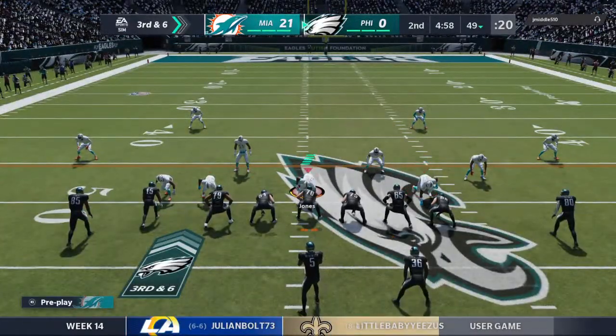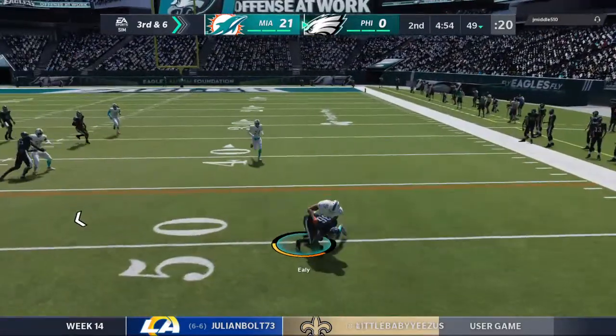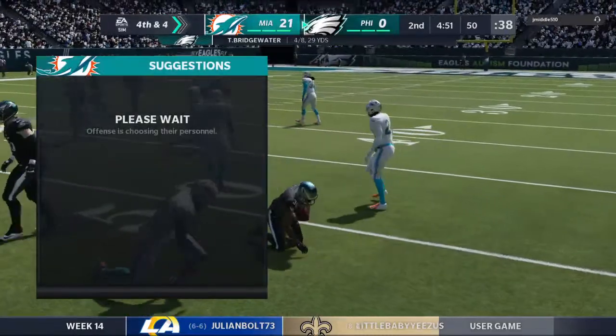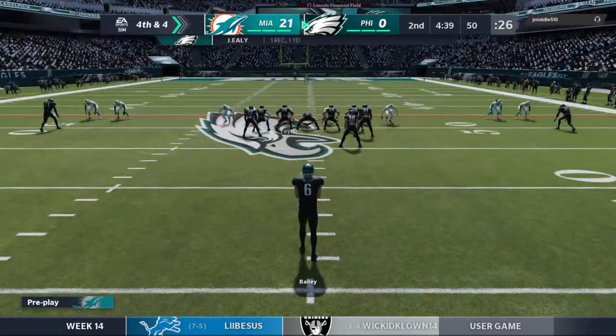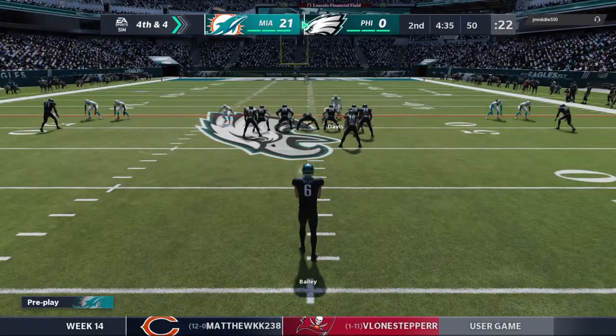From the shotgun, it's Bridgewater. He's going to hit his man out of the backfield, complete. And they'll bring him down right at midfield, and he is well short of the first down. They'll get only a yard out of that, and it'll bring up fourth down.